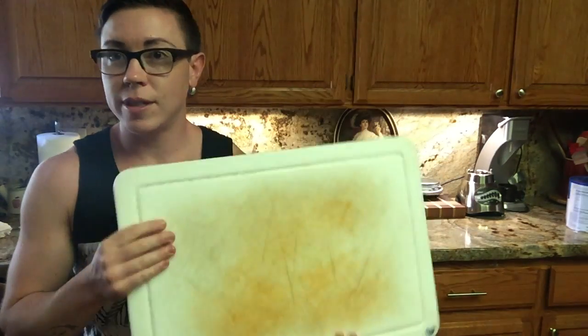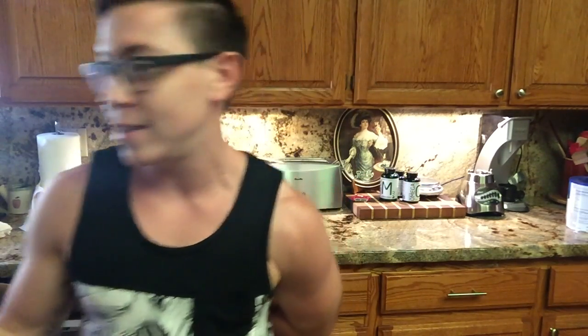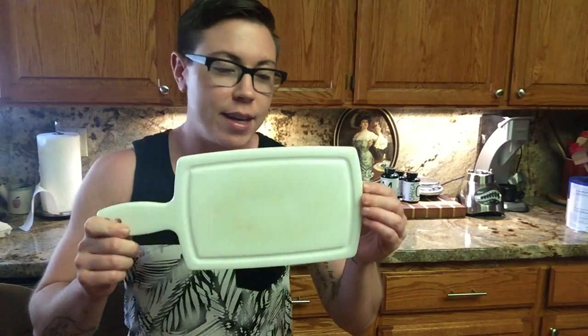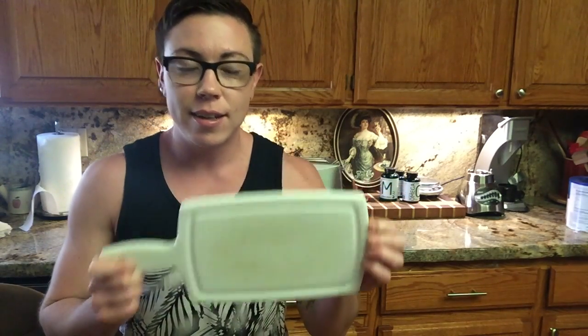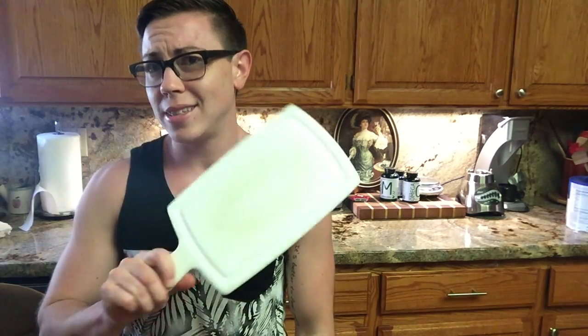Item number two, you need a good cutting board. The size of this is perfect. It's decently large, as you can see. I've gone into people's kitchens and I asked for a cutting board, and this is what they hand me. And this is not good for anything. I need a smaller cutting board, said no one ever. The only way this would ever be a legit thing to use is if this is the only size counter space that you have. So don't buy this. This is not what you want to buy.